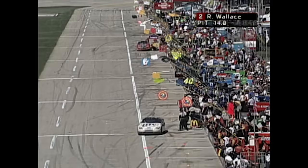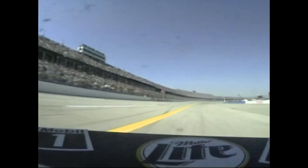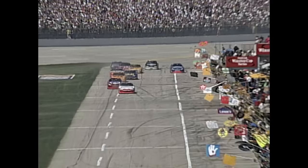Rusty will go off by himself. He will be all by himself, very lonely on this 2.66-mile track. Now, other drivers are coming into the pits this time around as Ricky Craven goes out. Others are coming in. Rusty got out in front of the lead pack, but they'll catch him on the backstretch. Takes a long time to get these cars up to speed.